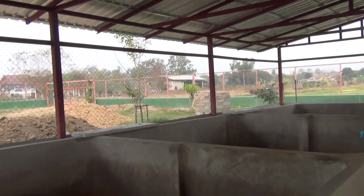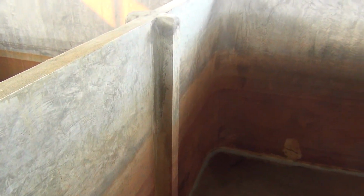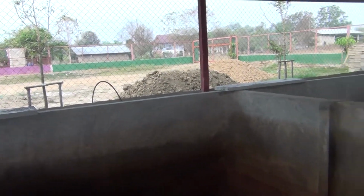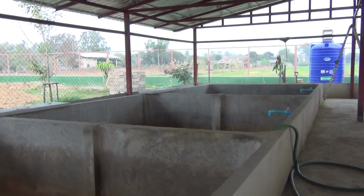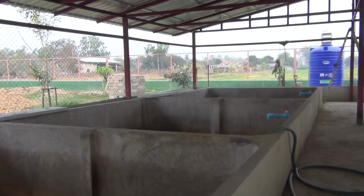So we're continuing to work on these tanks and see about how we can get water in here and hold the water so that we can filter it out and we can put some fish in here.